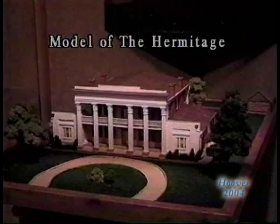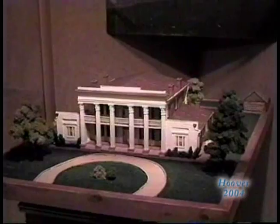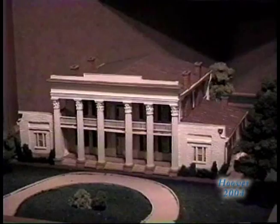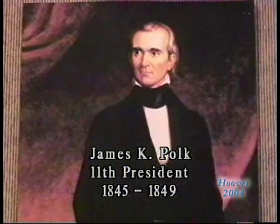Due to destruction from fire, the mansion was rebuilt twice, evolving from Federal to Palladian to a Greek Revival style. The final renovation featured a Greek facade with flat roof lines and massive two-story columns in which Jackson enjoyed his retirement. James Knox Polk was another log cabin president.